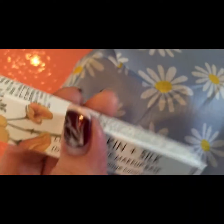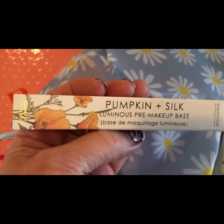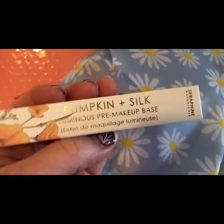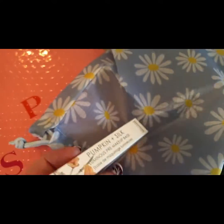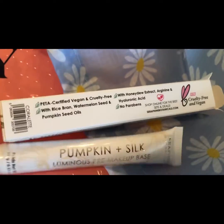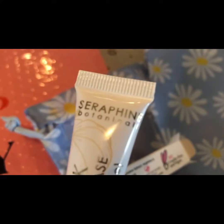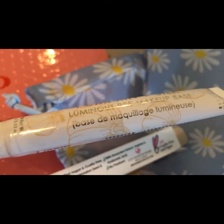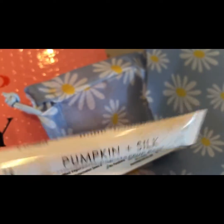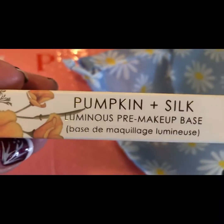Okay, last but not least is the Seraphine Botanicals Pre-Makeup Base. This does sell for $34 and it's 15 grams. It has hyaluronic acid, rice bran, and watermelon seed, pumpkin seed oils. It's extra light and it creates a smooth canvas for foundation. And so it just sinks into the skin. So that sounds really nice too. I'm not actually going to open it up and take a look at it because I'm not going to use it right away, but it's definitely a keeper.